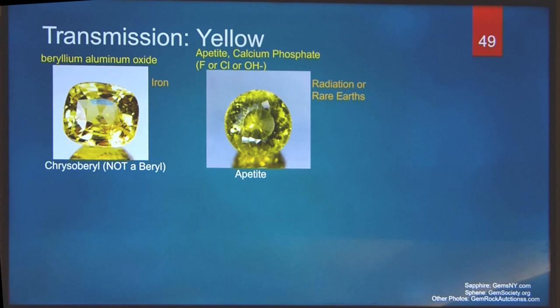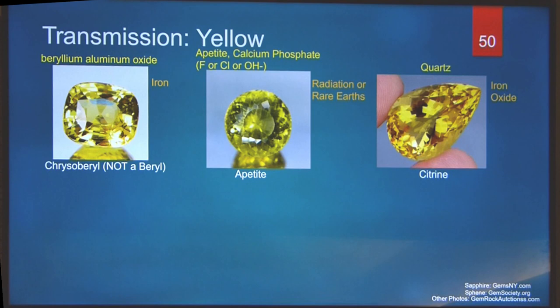Its color comes from radiation or rare earths operating upon it, and it's not necessarily in the gem, but where the gem forms, it has received a lot of radiation. And that has ruptured bonds and reformed them. Citrine is a quartz. It has iron oxide entering inside of it to give it the yellow color.